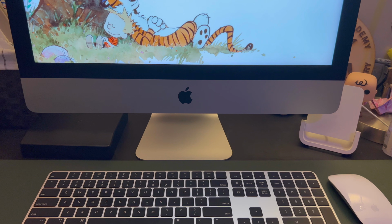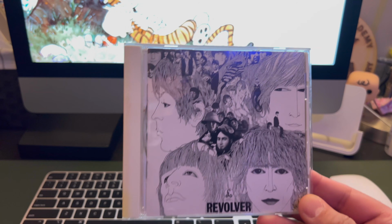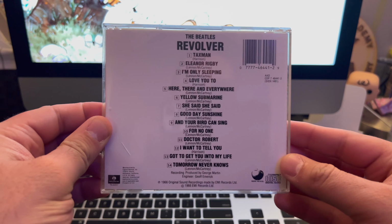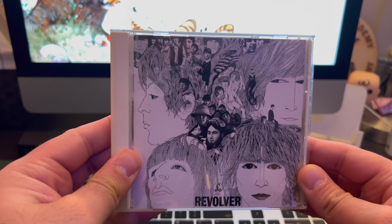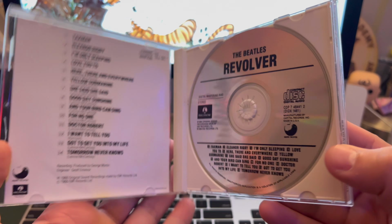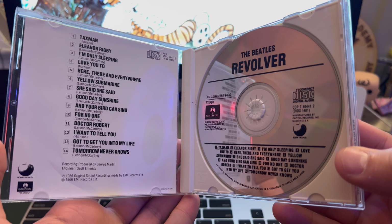So let's do this. First up is my first copy ever of Revolver. This is the 87 CD. Here's the back. And the inside. It's cool.